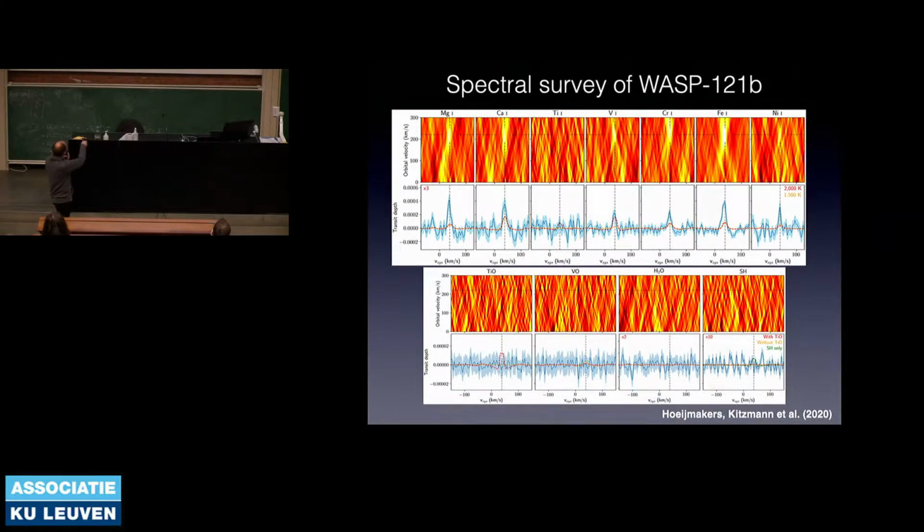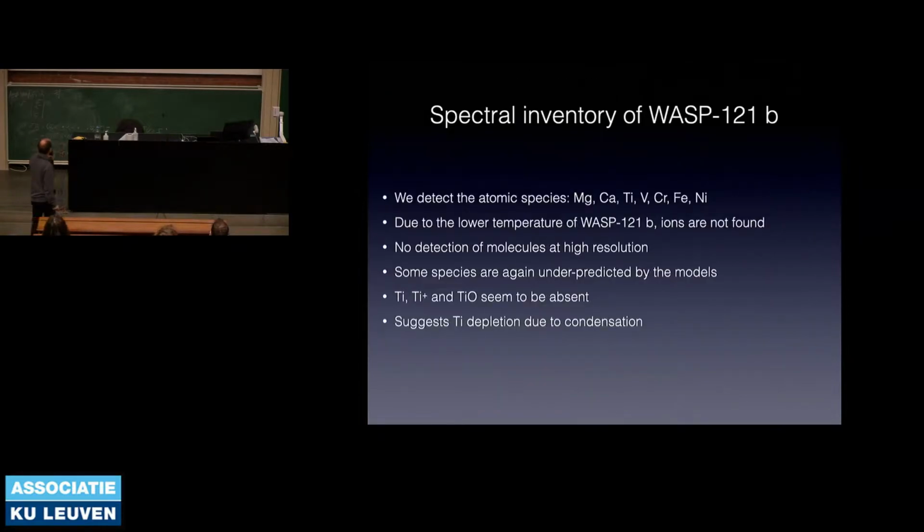There is no VO. But if you look at those red predicted curves, which are the cross-correlation signal that we would expect, you see that we also wouldn't expect to see anything. It's different for TiO, because here we would have expected to actually see a cross-correlation signal if TiO was there, but we didn't see anything. So apparently TiO is not in this high resolution spectrum. TiO is absent, as well as atomic titanium, and the titanium ion is also not present.